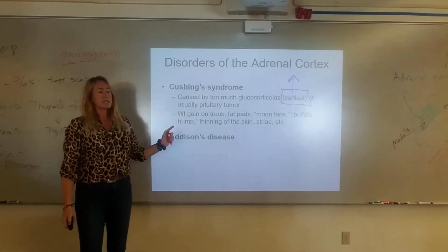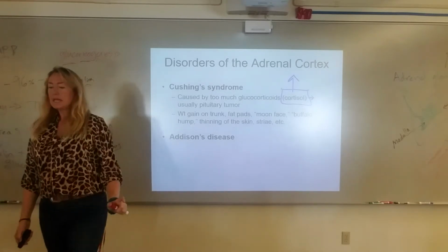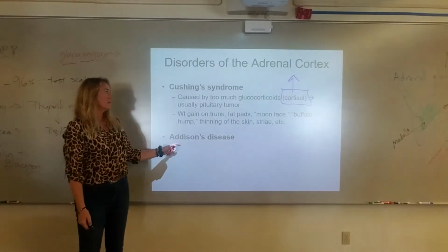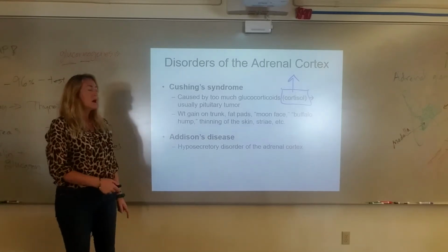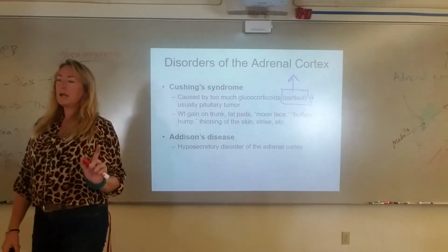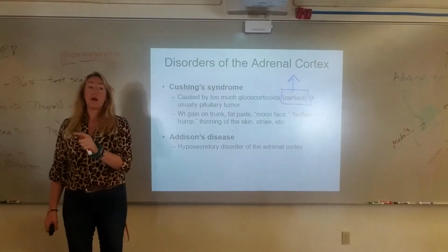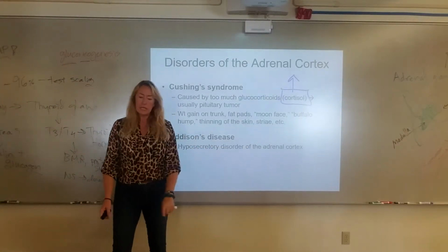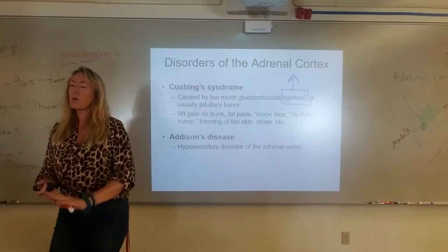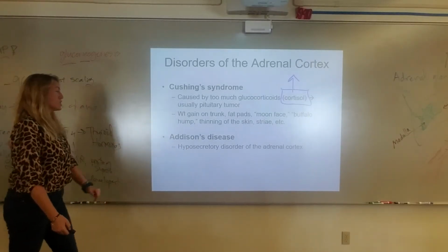Addison's disease is very rare. This is also pretty rare. Addison's disease is even more rare, and this is the opposite of Cushing syndrome. This is where there's a hyposecretion of the adrenal cortex. Hyposecretion means what? Not enough, right? So secretion is too low. So not being able to release the mineralocorticoids, the cortisol, those are too low. So this is the opposite of Cushing syndrome.